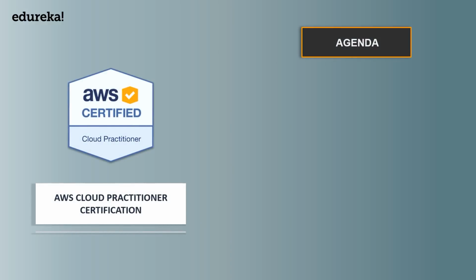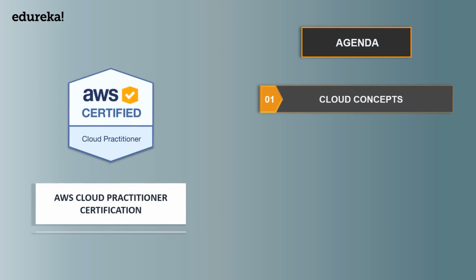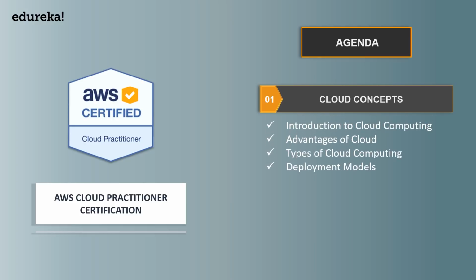With that, let's move on to the outline of this session. So we start out with some fundamental cloud concepts. We are going to discuss what cloud computing is, certain advantages and benefits of cloud computing, the different types, as well as deployment models in cloud computing.